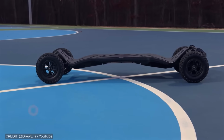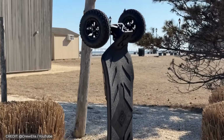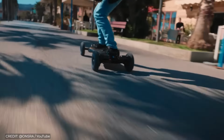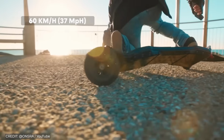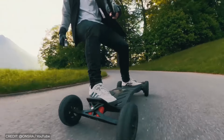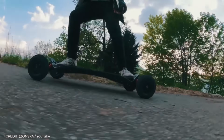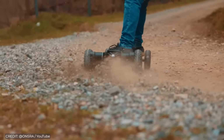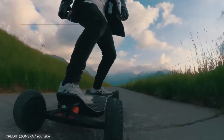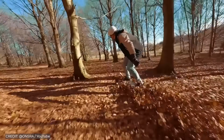The creators of the Ansra Velar decided there should be no limits for an electric skateboard. At its core is a full carbon deck and 2 electric motors capable of 60 kilometers per hour and climbing slopes up to 40 degrees. Large wheels let you ride not just on tarmac, but also on tiles, dirt, and other rough surfaces. With a payload capacity of 150 kilograms, the board handles larger riders with ease.